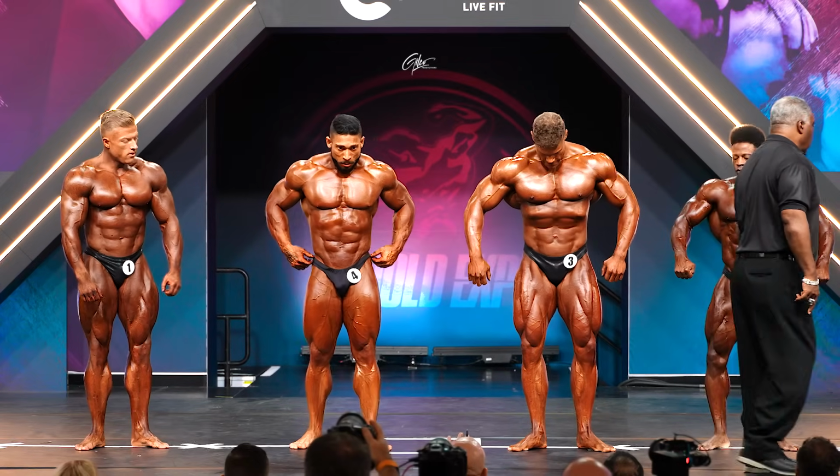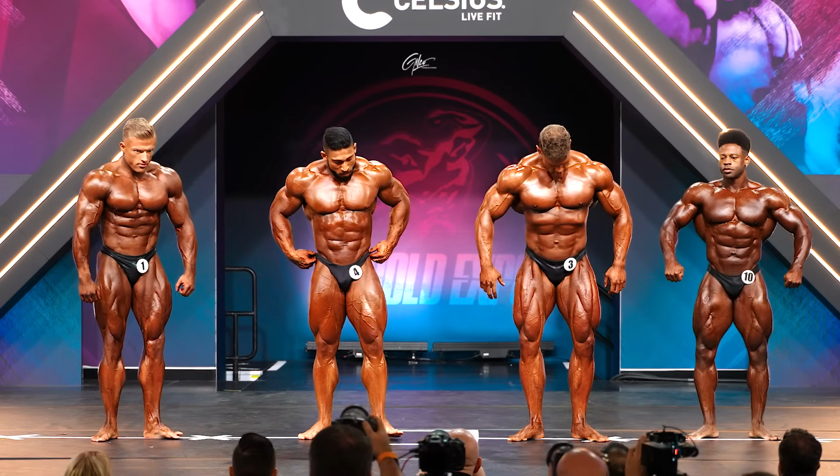Now let's get to the poses. First up is the front double bicep pose. Now, here in pre-judging, which is where the judging takes place. Again, guys, Classic Physique judging takes place in the morning. At night is a confirmation round where we relook at everything, okay? But the real judging is done in the morning for Classic Physique.